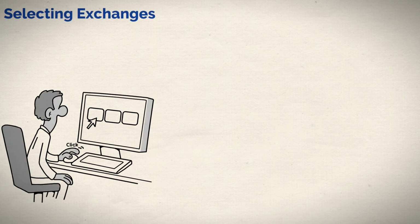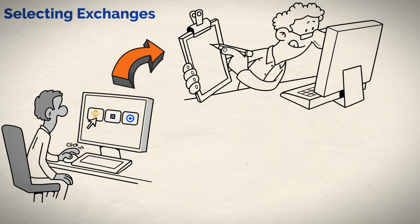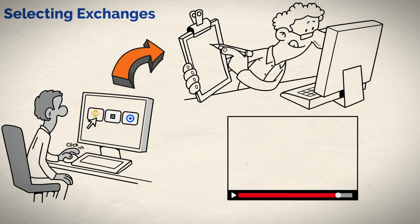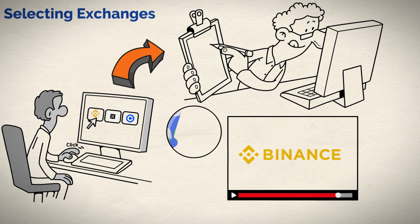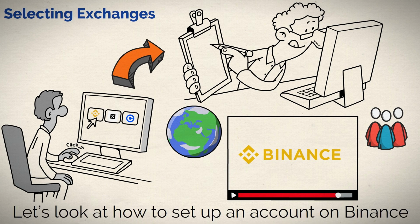Step 1. Choosing the right exchange. Choosing the right exchange is vital when buying your first Bitcoin. The exchange basically determines how smoothly your overall experience will go, which is especially important for a beginner. For this video, I'll be using the Binance exchange. It's one of the more popular exchanges globally and is well known for being beginner-friendly. So let's look at how to set up an account on Binance.